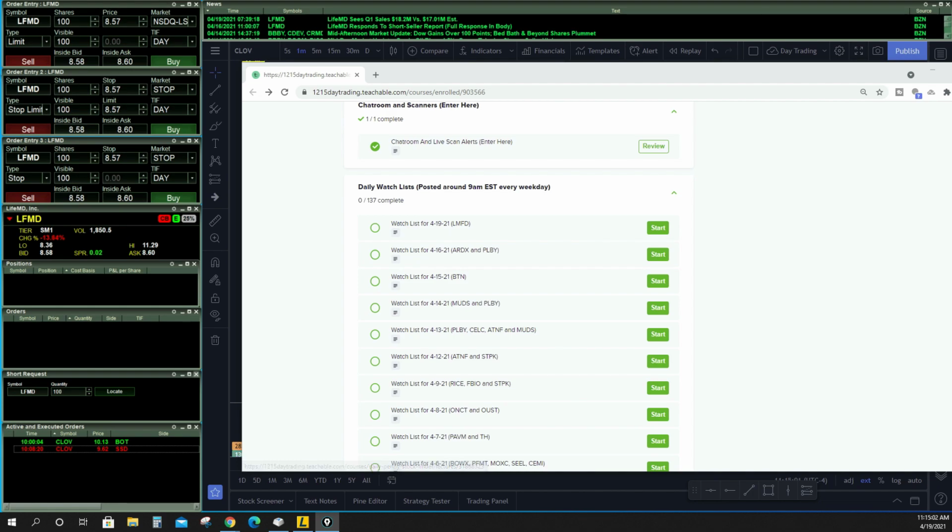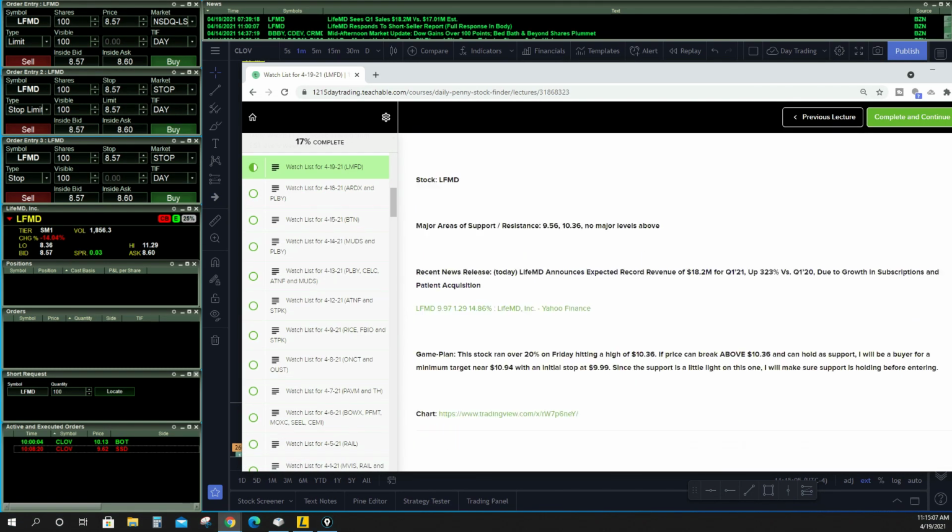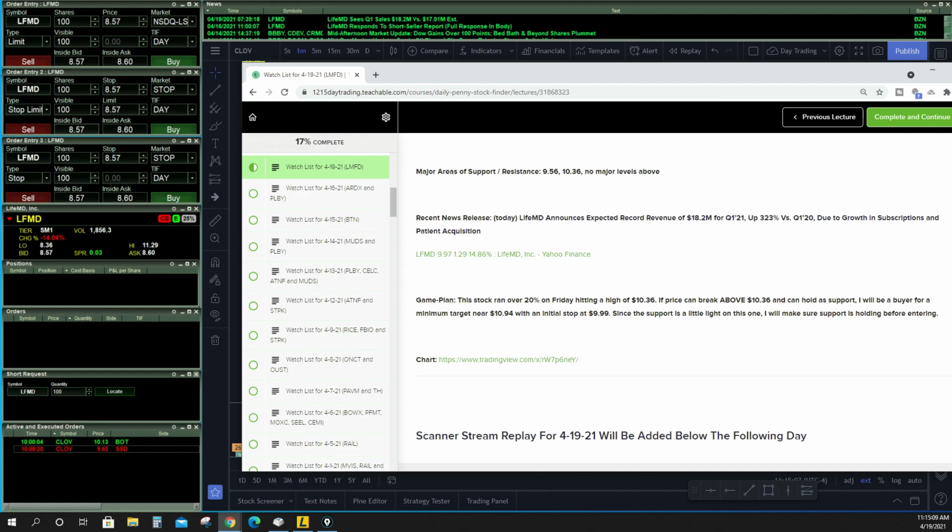But today we had LMFD on watch. So let's go to this one. What we were looking for was a breakout over 1036 and then hold a support. If that happens, that's when I'm going to buy for a minimum target of 1094, stop loss 999.